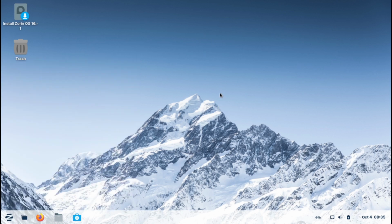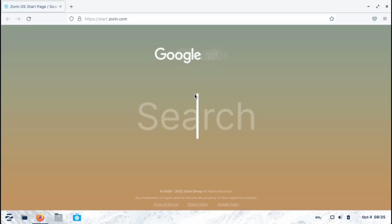This is not supposed to be a detailed Zorin tutorial. And if you click here, you will have your browser working for you now. So you can browse the internet.